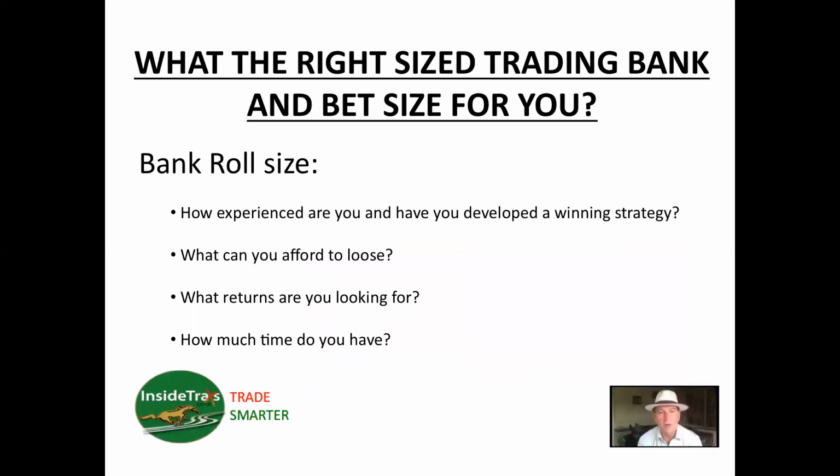So, bankroll size. What's the right size trading bankroll for you? Well, it very, very much depends on how experienced you are and have you developed a winning strategy. Now, this is key. If you have not developed a winning strategy yet, then you are not ready to start making significant investments into your trading career. What you need to do is get yourself that winning strategy. The second question is, what can you afford to lose?